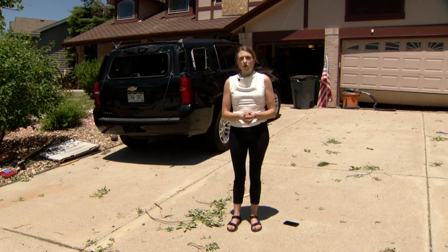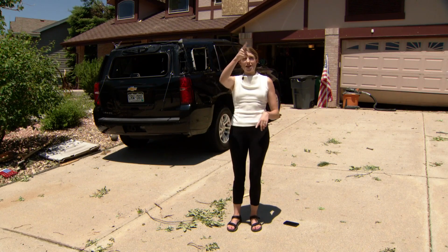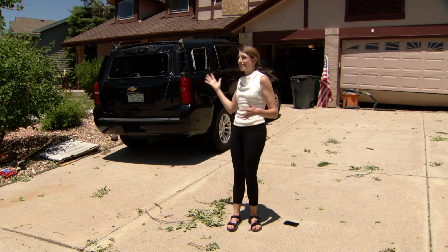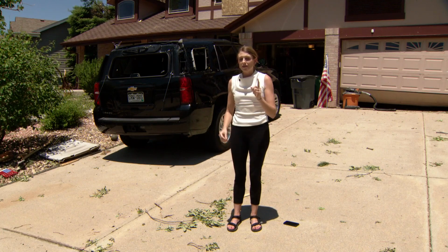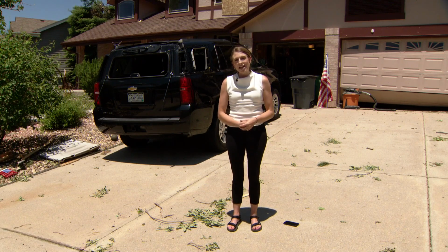In addition to the trees that have all fallen over, there is roof damage, garage damage, and car damage. The chimney from a neighbor across the street flew into these car windows. That same chimney also might have gone through Jeff's bedroom wall. Luckily, Jeff's mom is coming home in 2 days to help out with all of this. In Highlands Ranch, Katie Eastman, 9 News.